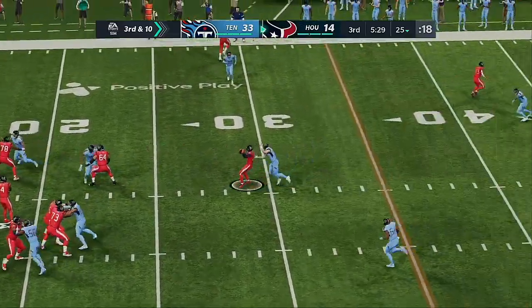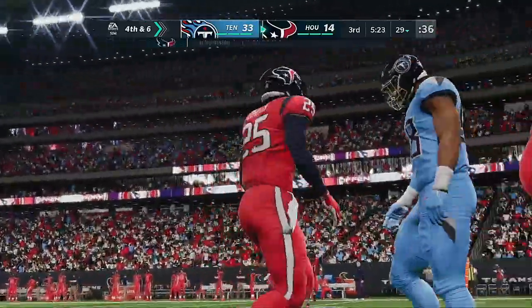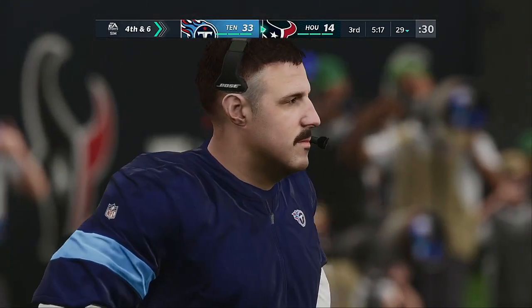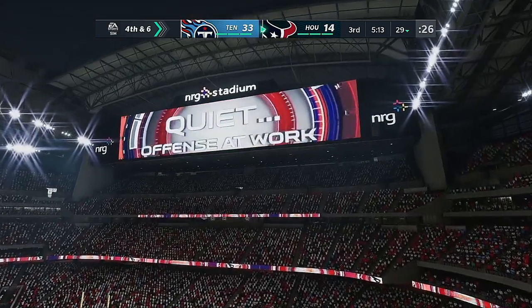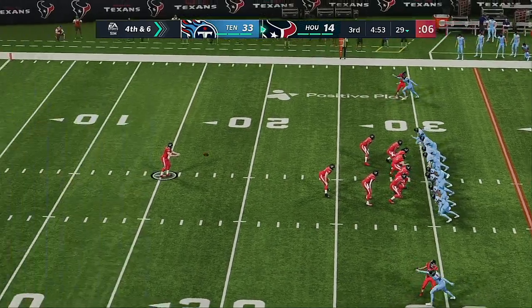From the gun, here's Watson. He'll look underneath and dump it off to Duke Johnson. And this effort will not get it done. He stopped well short of the first down at the 29. He did his best to just get four out of that, but not enough. And now fourth down. Here's Brian Anger now as he's on to punt for Houston.